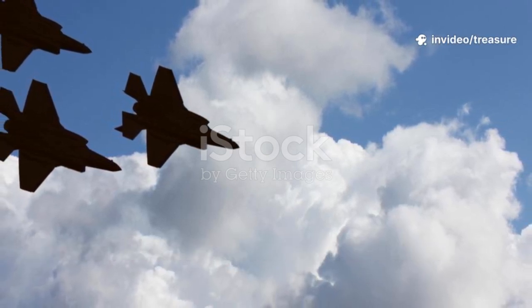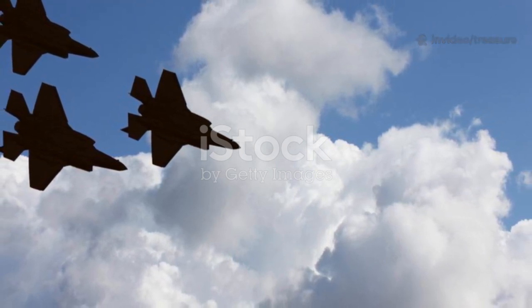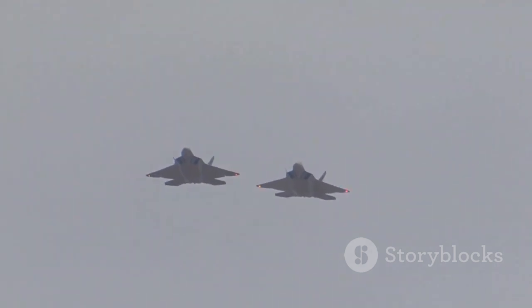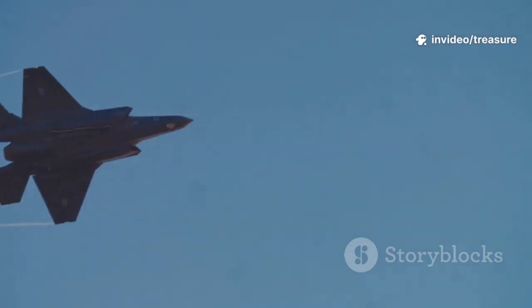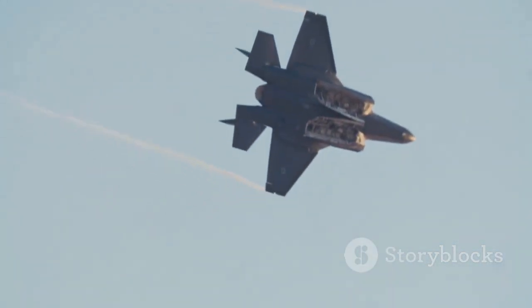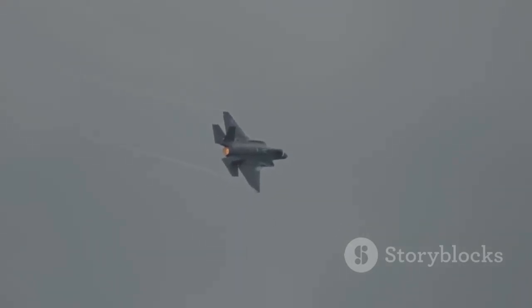The sky is a dangerous place, where every second counts and the margin for error is razor thin. For decades, fighter pilots relied on speed, agility, and quick thinking to survive intense dogfights and evade enemy fire. But then came stealth, a technological revolution that changed the very nature of air combat forever, shifting the balance of power in the skies.